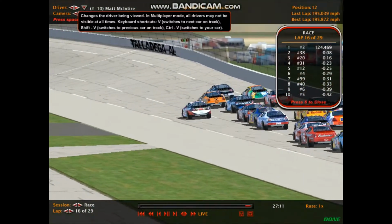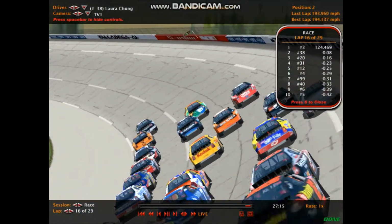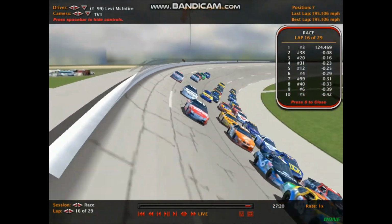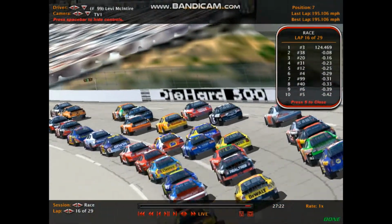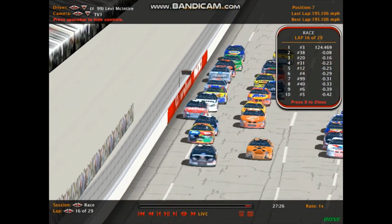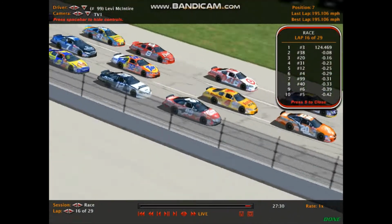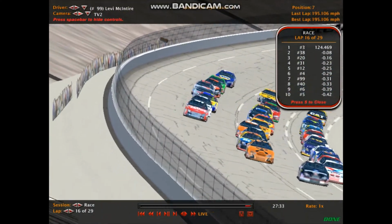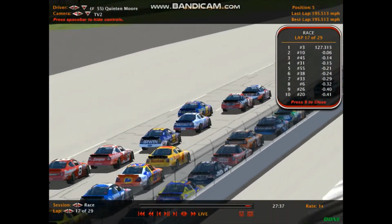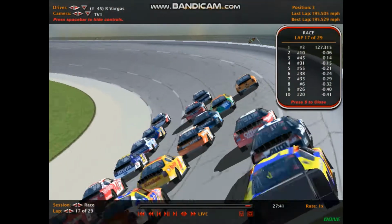Matt McIntyre diving the inside. And talk about Levi McIntyre, who spun during that first caution trying to avoid Charles Sanford's flipping car. He has battled back up to the top 10 now. McIntyre, this 99 car, is another driver who wants to win here at Talladega. Of course, everybody in the series wants to win on this track. Cole Deaver led the last time by, but here comes Matt McIntyre, number 10, to the inside.